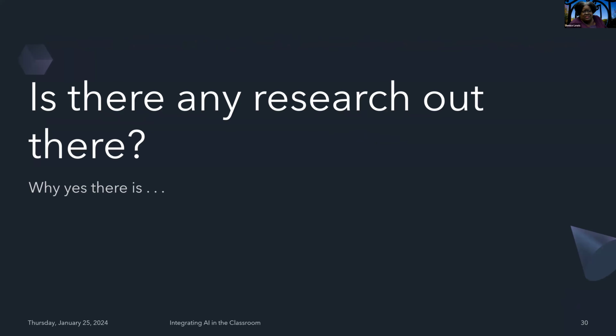But in terms of, is there any research out there? Yes. It's really funny. Really quick, I used Site Assistant just to ask the question, what are different types of AI tools being used in education? And it came back with a snippet. AI tools are used a lot in medical education, as well as in other areas, definitely in K-12, as well as in college. I listed all of the articles from this quick prompt in the notes section of the slide.